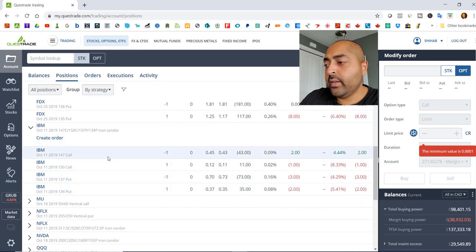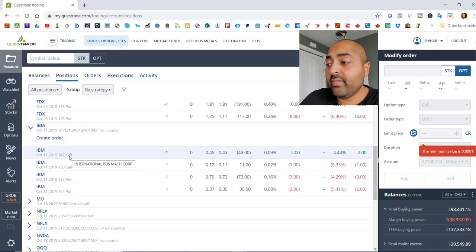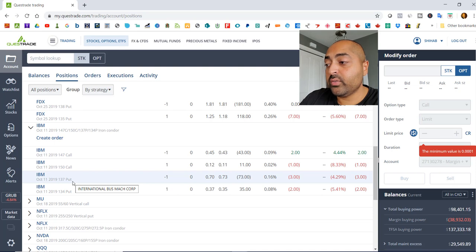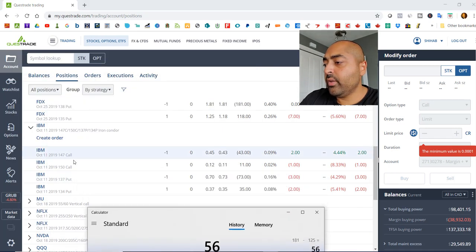I also sold an iron condor on IBM. This is short term. This is only expiring October 11. I went with a 147 call and a 137 put. So these are my ranges. And I collected, I believe, about 50. I didn't collect much, and I went $3 wide.